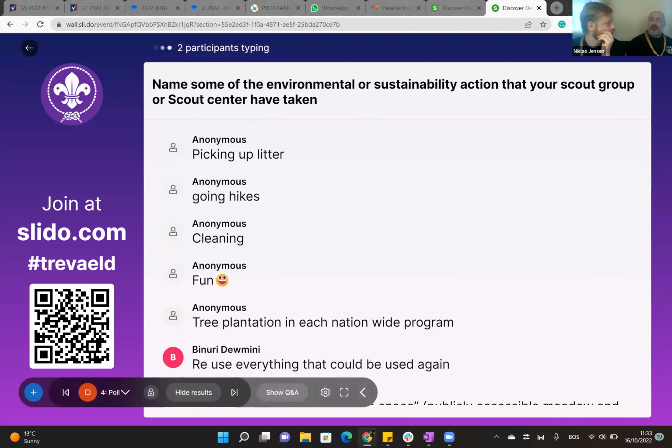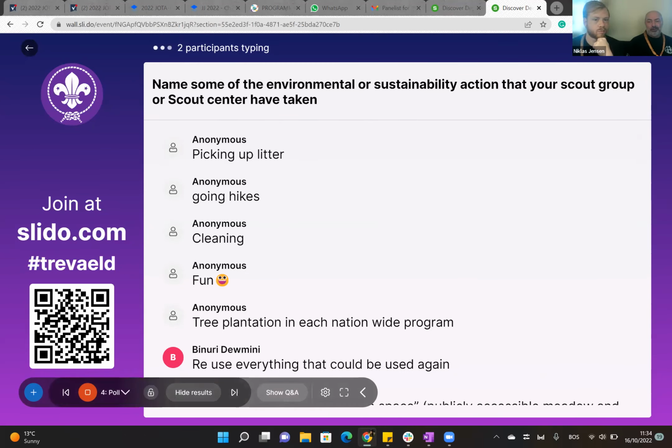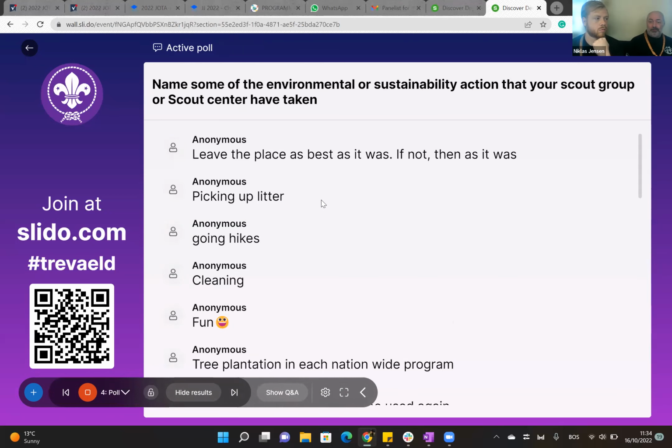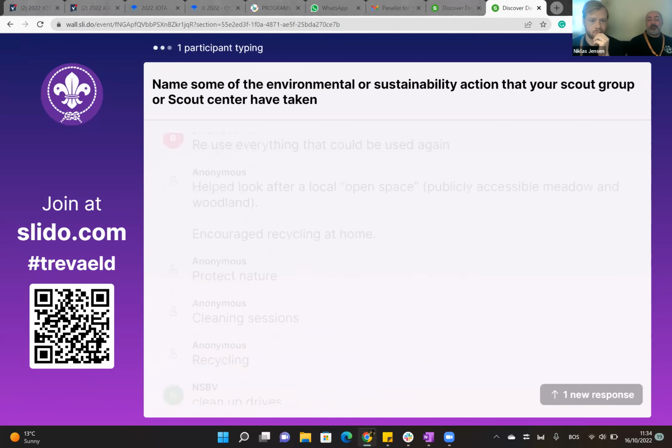But also we are trying to use everything instead of just throwing it out. So take it down to the activity room and try to make it into something new and useful, a doll or anything. So instead of just throwing things out, we'll try to use it.